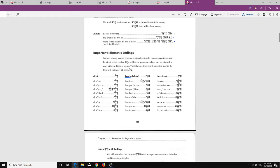Okay, so eineni means I am not. Einka, you are not. Einek, you are not. Eino, he is not. Einena, she is not. Einenu, we are not. And notice it is the same form as the he is not. So by context, we'll be able to differentiate these two. Einkem, you are not. And einam, they are not. Looks like we've left off our feminine plural endings. So they're probably not used very often, is kind of the author's pattern.